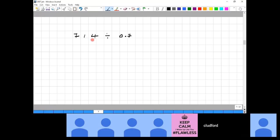Corey. This is 714, and we're going to divide that by a decimal. What's the decimal we're dividing by? 0.7. What do I need to do? Since it's a decimal, you can't divide the whole number, right? So you would have to multiply the 0.7 by 100. By 100 to make it whole? 10. Okay, 10. And when I do that, it will now become 7.